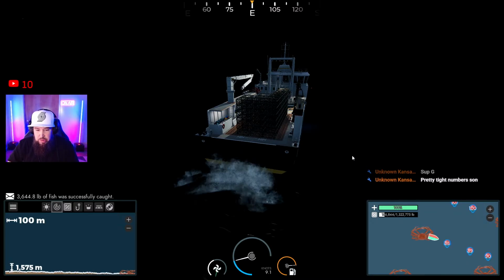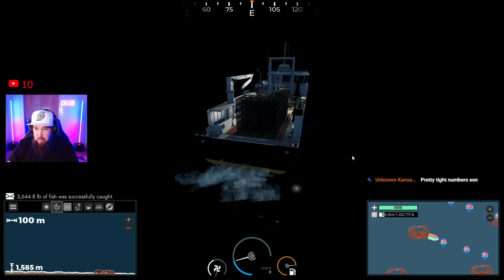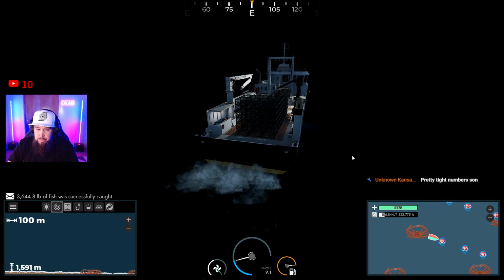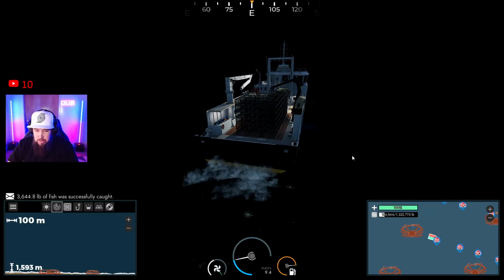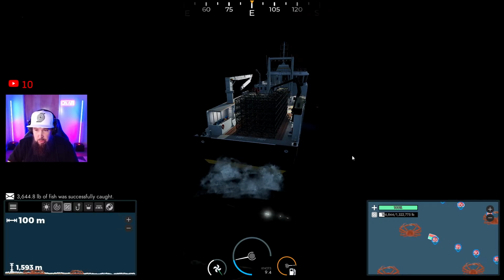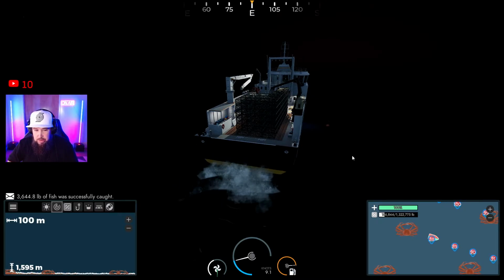Just an experiment. Since we're gonna be here a while, might as well try and really figure out where they're at. Right here is pretty good, like 88 right through this little area. So I think right or left of the boat, going that direction, is probably where they're sitting, you know.